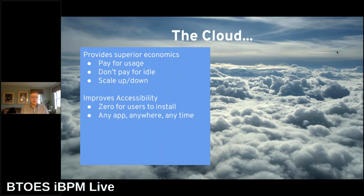So the notion of paying for usage gives you a great advantage with BPM. It's very suitable because you're in theory going to cut down your costs very considerably by just paying for the time that you're actually using the system and not for the idle time. So economics, I think, drove the cloud to begin with. And there were a lot of good reasons why companies started to see the value there and start to think about moving their BPM and their workloads out onto the cloud.